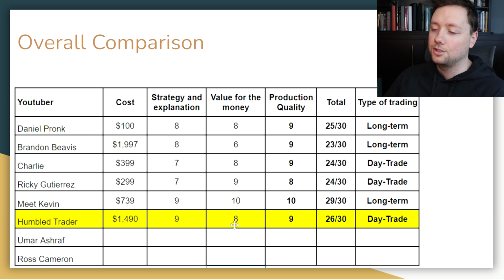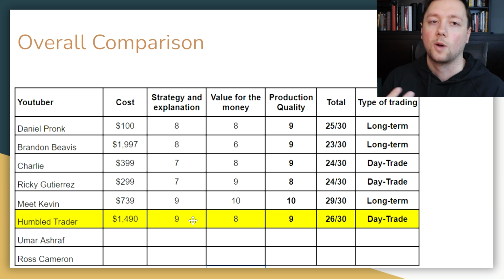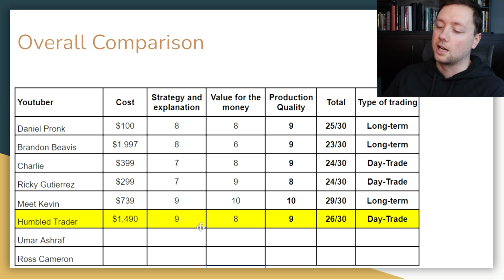And so I did dock her 1 point here on the value for the money, but because it was so much better organized, because the strategies were so well laid out, and because it was such a better course, I increased her score here for strategy and explanation. So it is pretty much the same score here.